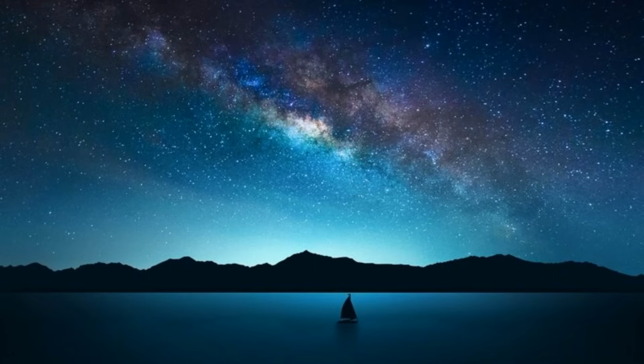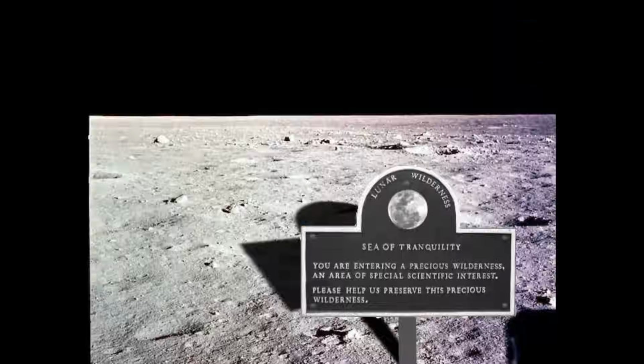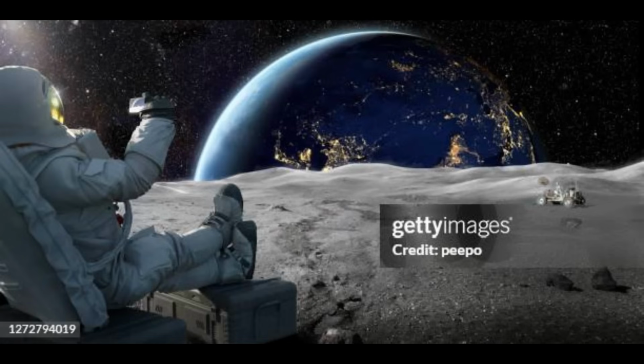There are plenty of hurdles to overcome. For one, there's the small matter of keeping humans alive in space for extended periods. The Raptor 3 might get us there faster, but it can't magically solve the problems of radiation exposure, bone density loss, or the psychological effects of long-term space travel. It's like having a super-fast car but still needing to figure out how to survive a cross-country road trip without going stir-crazy.